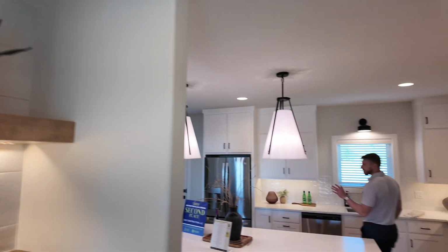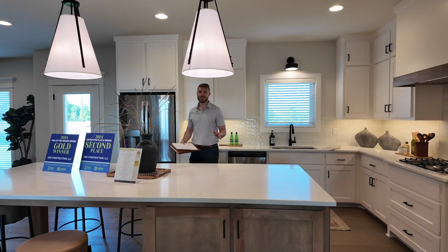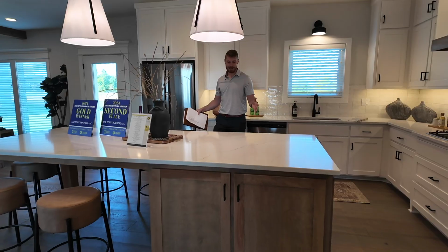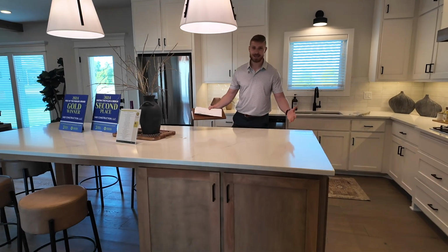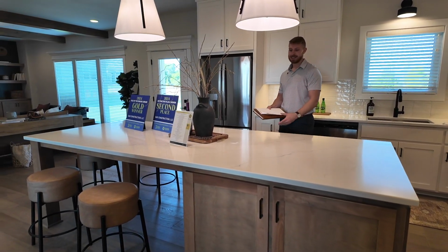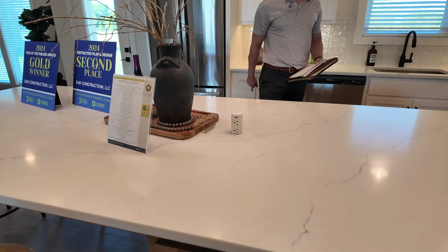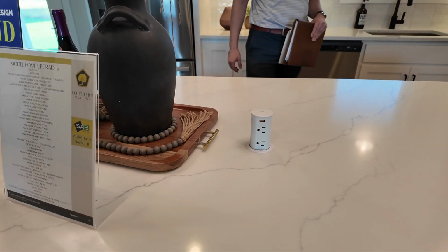Now, one of the things that I think this does really well, this is one of the largest islands we've seen recently. I mean, you've got so much space. There's no sink in the island, and you've even got this pretty neat outlet that pops up right there. That is a cool little feature.